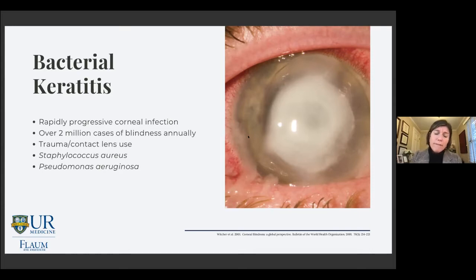We tend to think of trauma and contact lens use as being the most common risk factors for developing these types of infections. Lots of different types of bacteria can cause keratitis, and of course, viruses and protozoan and all that as well, and fungus. But amongst bacteria, probably the biggest players are Staph aureus on the gram-positive side and Pseudomonas aeruginosa on the gram-negative side.